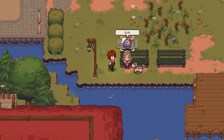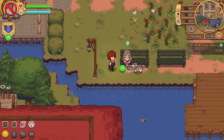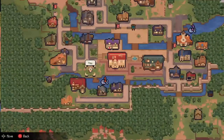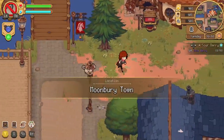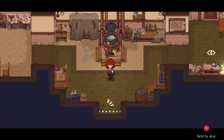Nice. Okay, let's head back. Still have some time before our courier gets here. Let's make some more potions.